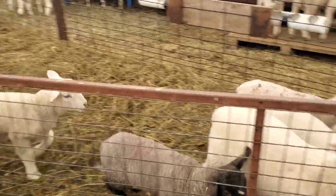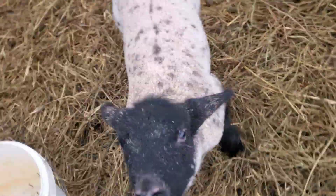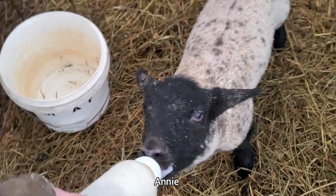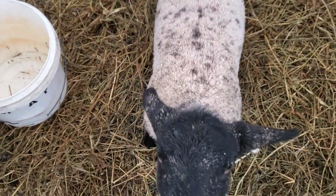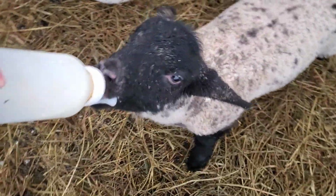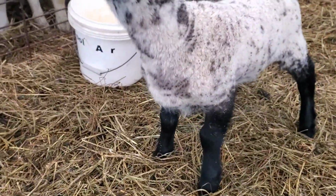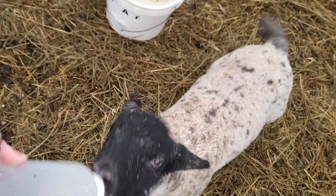And this is my crew here saying, get off the camera and feed us our bottles. I decided to feed Annie on her own today so you can see how she's developing. You can see she's actually a nicely built ewe lamb. She's as wide at the front shoulders as she is at the back. She's lost her tail, so she's got a cute little tail. And she's got good posture on her too. See all her legs like a table? And she's a super sucker, little survivor.